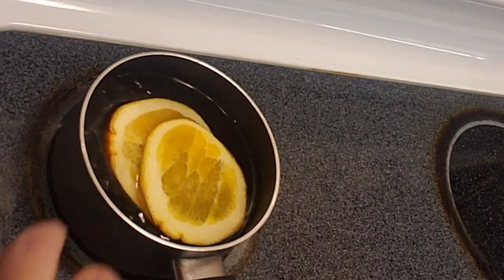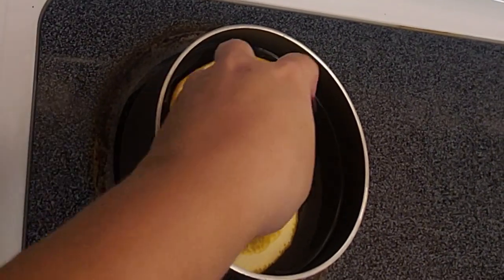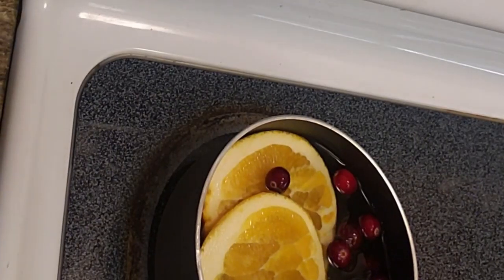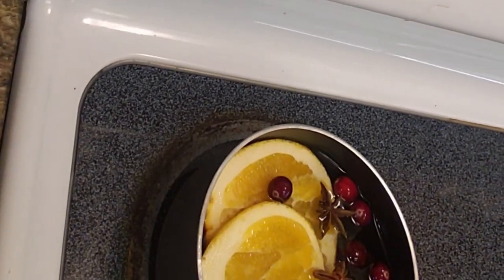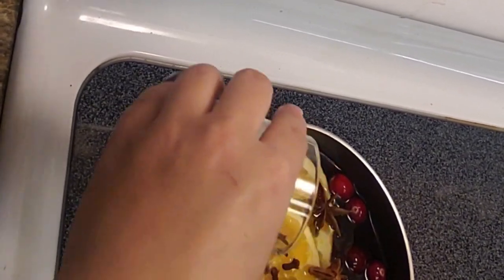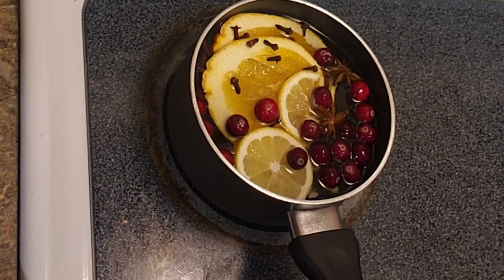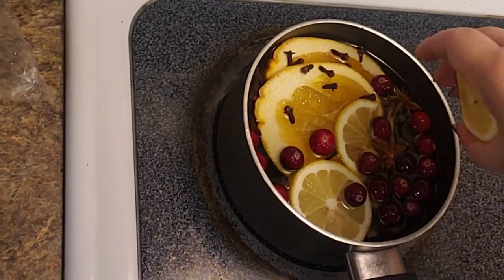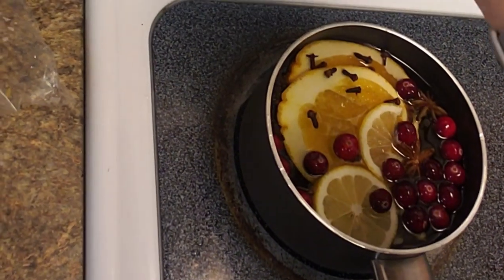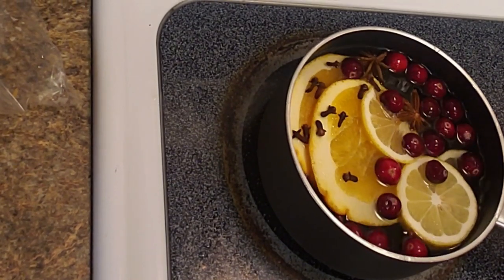We have a couple of navel orange slices, some cranberries, two star anise pods, some clove, and of course some lemon. I already added my lemon. Let's just add a little bit of juice as well there. And we'll just put this burner on the low back here and let it be.